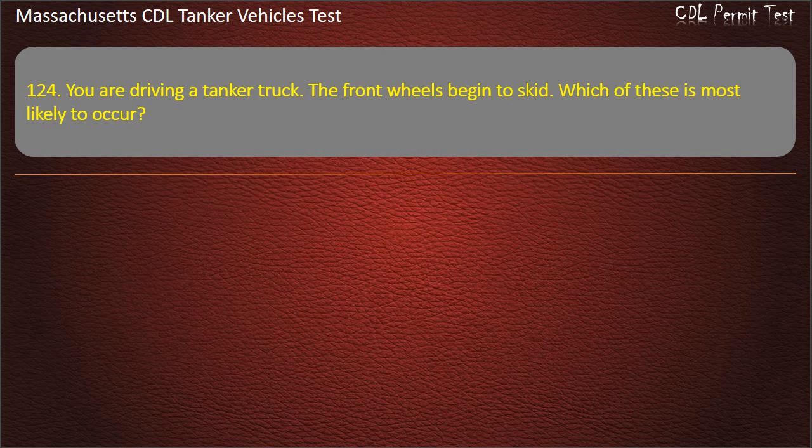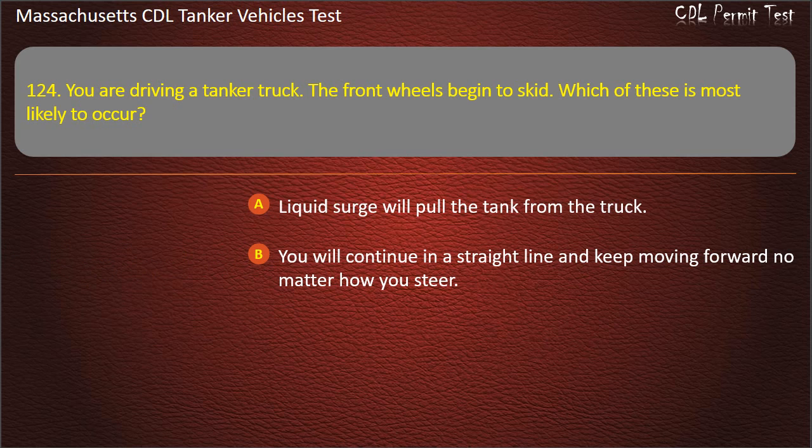Question 124. You are driving a tanker truck. The front wheels begin to skid. Which of these is most likely to occur? Liquid surge will pull the tank from the truck. You will continue in a straight line and keep moving forward no matter how you steer. The truck will roll over. Answer. You will continue in a straight line and keep moving forward no matter how you steer.